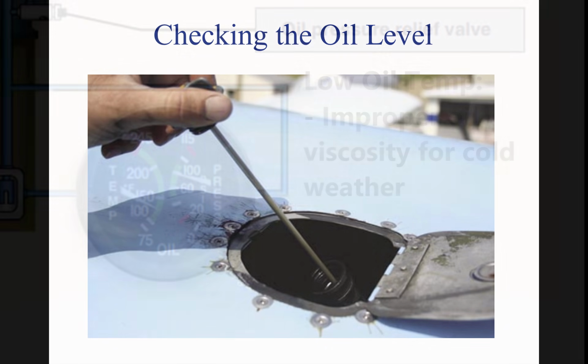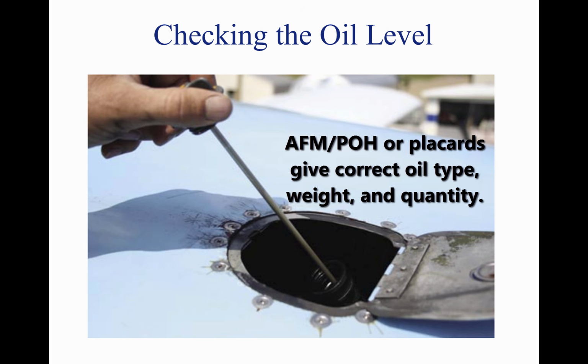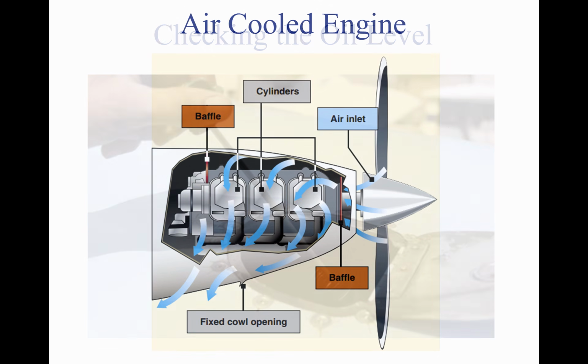The oil filler cap and dipstick for measuring the oil quantity are usually accessible through a panel in the engine cowling. If the quantity does not meet the manufacturer's recommended operating levels, oil should be added. The AFM POH or placards near the access panel provide information about the correct oil type and weight, as well as the minimum and maximum oil quantity.